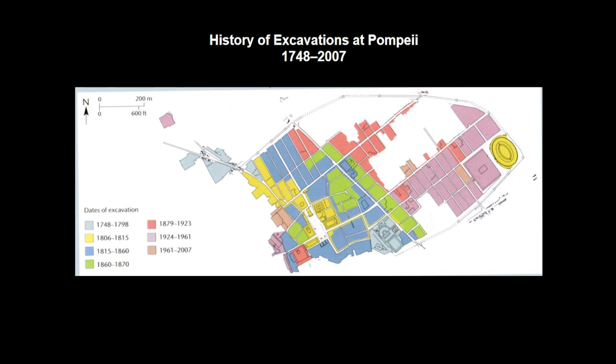But then there was a second wave of excavations in 1806 to 1815, the so-called French decade. But then the Bourbon Restoration from 1815 to 1860 is when there's really the largest scale excavations that have ever been conducted at the site. And this is the lifetime of Brumidi, right?